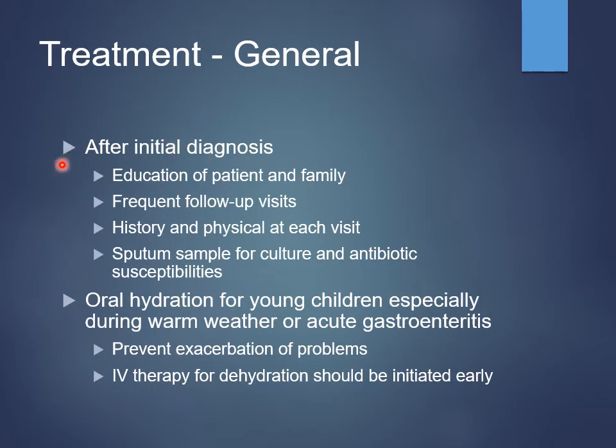Anyway, all right, so once we assess these patients and have the diagnosis, obviously education is super important. They are going to require a lot of visits. They're going to be coming back to the clinics and coming into the hospital very frequently, so they're going to be what you call your frequent flyers. One of the big things to do, especially at first diagnosis, is get a sputum sample and culture it to find out what sort of bugs they're already colonized with, to determine what the susceptibilities are going to be. We'll talk about antibiotic selection a little bit later.